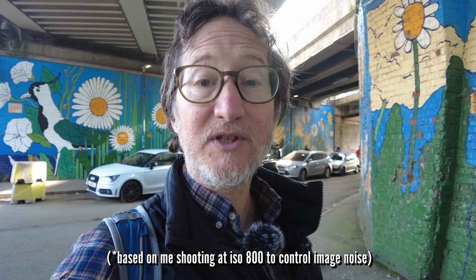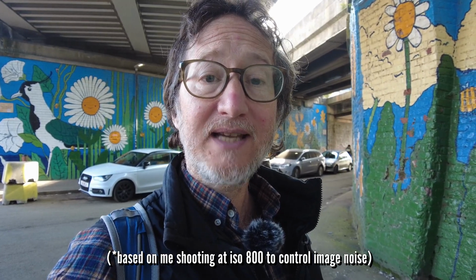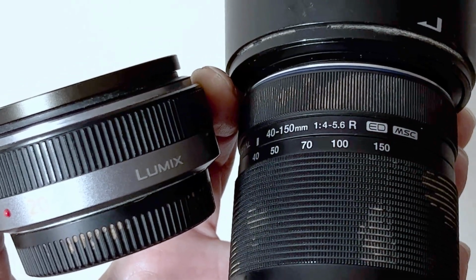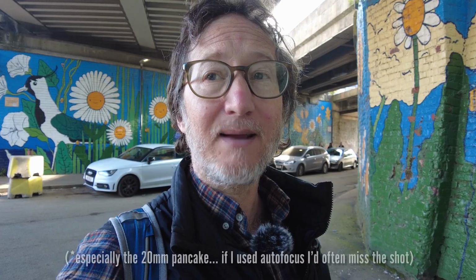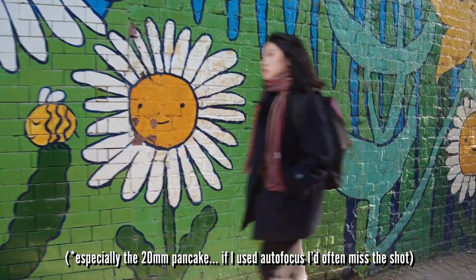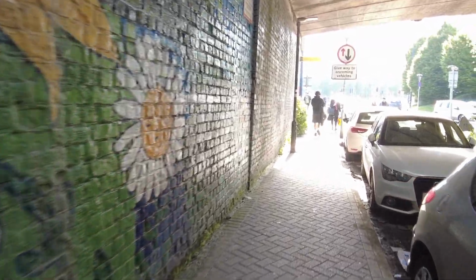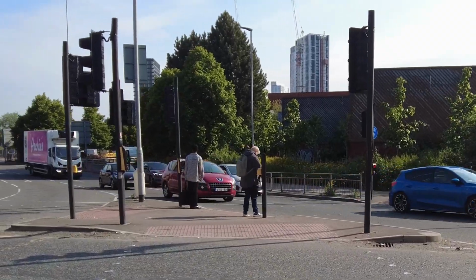I try and pick the fastest shutter speed and the narrowest aperture that I can, and then I set the camera to manual so I can use the hyperfocal distance. My lenses, I've got a 20mm and a 40 to 150mm, and they're both quite slow at focusing, so I don't want to have to try and focus when I'm taking pictures in a hurry. So I took my first picture here and then I headed along here towards the city centre.